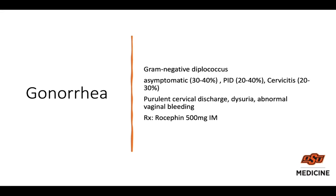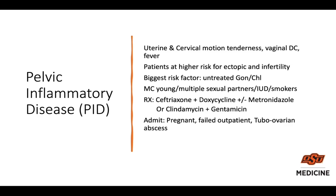So gonorrhea, chlamydia, typically when you see someone with vaginal discharge or symptoms concerning for gonorrhea or chlamydia, you typically will treat for both empirically. It takes a little while to get the cultures back on these, so when you see these patients and they're symptomatic and they have findings concerning for it, typically we'll just cover for both. Gonorrhea and chlamydia like to hold hands and run together, so you will treat with Rocephin and doxy in most patients who are concerning. And the reason we treat this is to prevent something like pelvic inflammatory disease. Right.